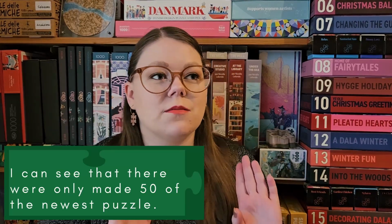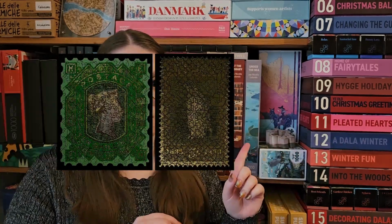But back to the other 2 puzzles. Stamp puzzles. I'll put some pictures up here, and I really love that idea also. I think it is like reproductions of actual old stamps, and especially the green one. I really love that one. I would have loved to have that one.